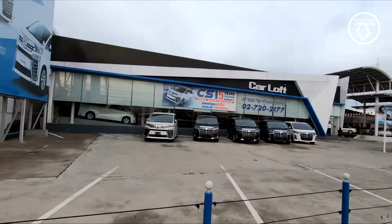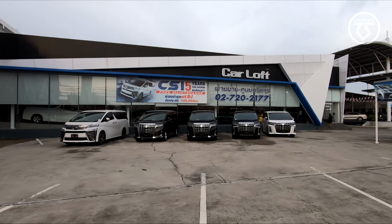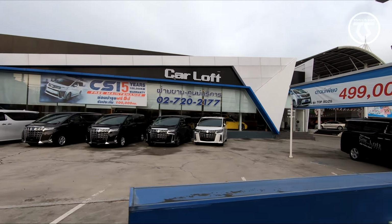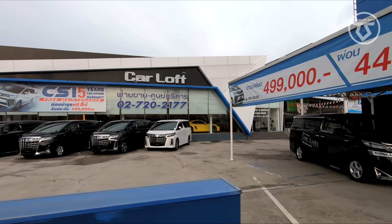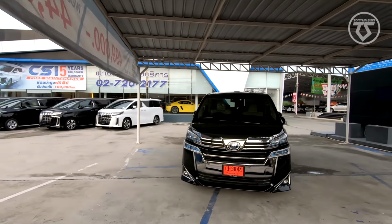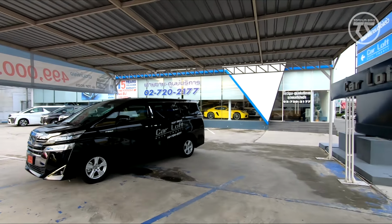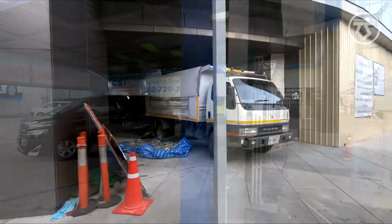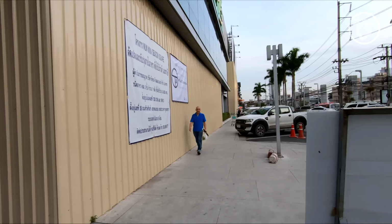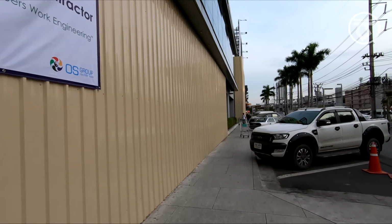Here, another dealership. Velfires and Alphards again. And look at that yellow sports car. It's a Porsche. It's probably a Carrera, I'm not sure. This is Seacon Square now. One of the oldest malls here in Bangkok.